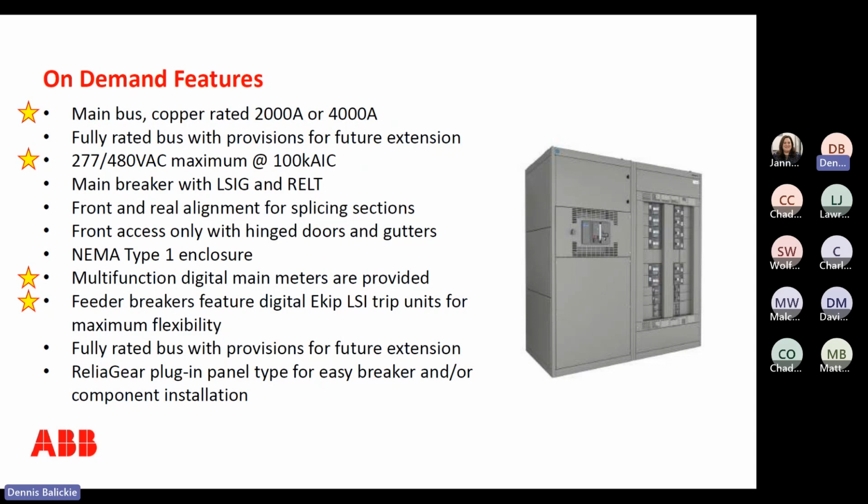The second one is the maximum rating of 277/480 with 100K AIC. 100K AIC is probably higher than you need in most of your projects, but again, we're doing this to give us maximum flexibility. And even though the switchboard is rated 277/480, it's still applicable for 120/208 volt applications. So again, a broad market that you can look at when you're trying to fit this particular offering into the job requirements. The third is we're going to be providing a multifunction digital main meter, and I'll go into a little detail on that as we go through the slides.